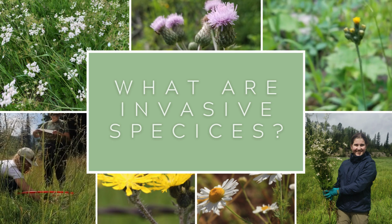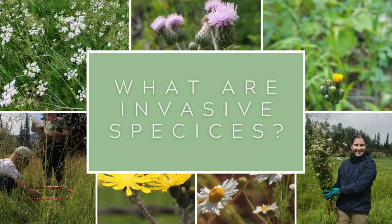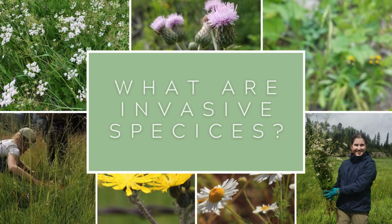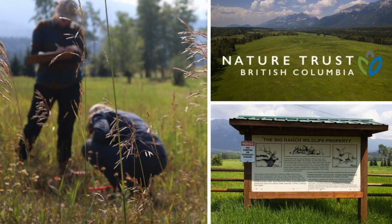and social values. The Elk Valley is known for its pristine wilderness, so when invasive species were first detected, ECISC and others jumped in to form the Elk Valley Invasive Plant Management Project. The Nature Trust of BC's Big Ranch Conservation Property is part of a bigger plan to tackle invasive species in the Elk Valley and contain species from occurring in high-value wildlife habitat areas in the upper Elk Valley.